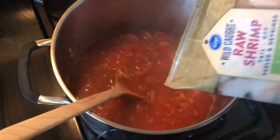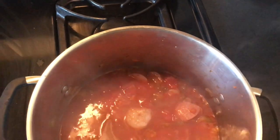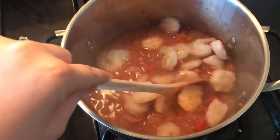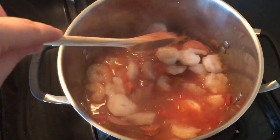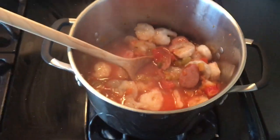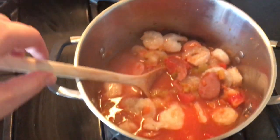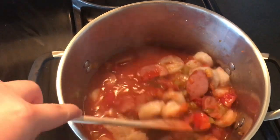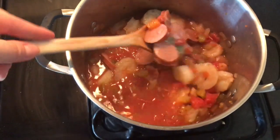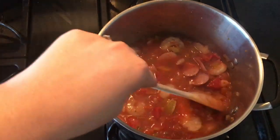Okay, so I'm going to add in these shrimp, and they are still frozen. There we go. Be careful. They're still partially frozen. So I'm gonna keep this going. I cut the heat back to a simmer, but now that I put those in, I'm gonna put it back up to about medium. So just gonna let this go until the shrimp are finished cooking.